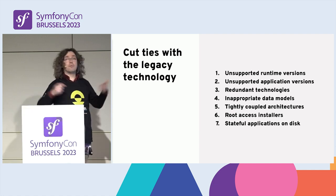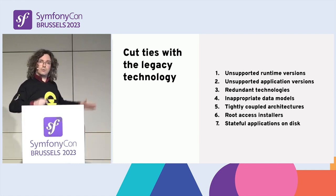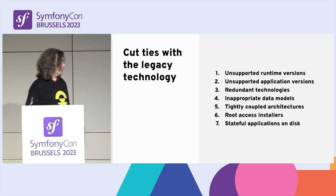And of course, tight coupling and everything else. All of these are problems that are slowing you down. We can also call it technical debt if you want.